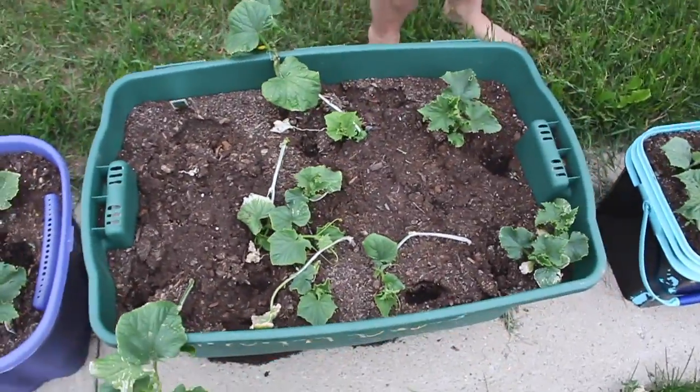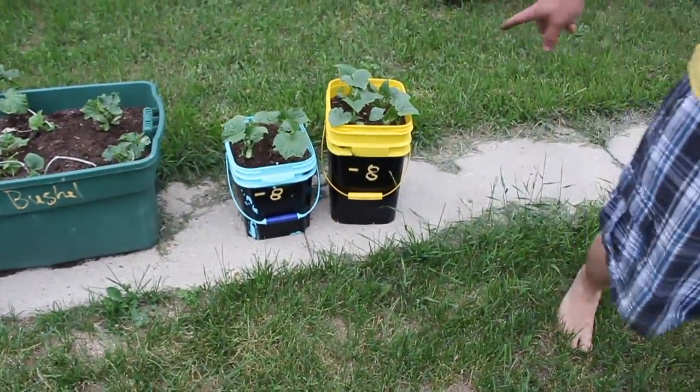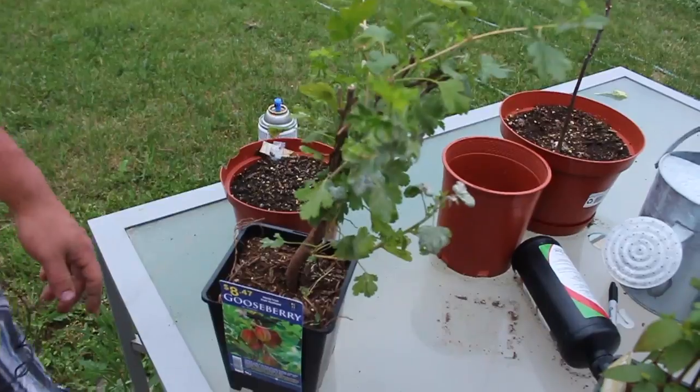These ones, I don't know, the town water or something got to them. They're kind of shriveled up. And then these ones are straight eight. Yeah, straight eight. And look at those. I mean, straight eight's the variety to grow. Fat grass. Picked up a gooseberry bush, so I'm gonna get that planted soon.